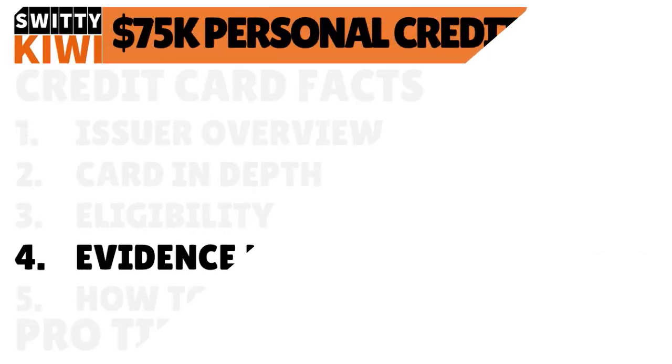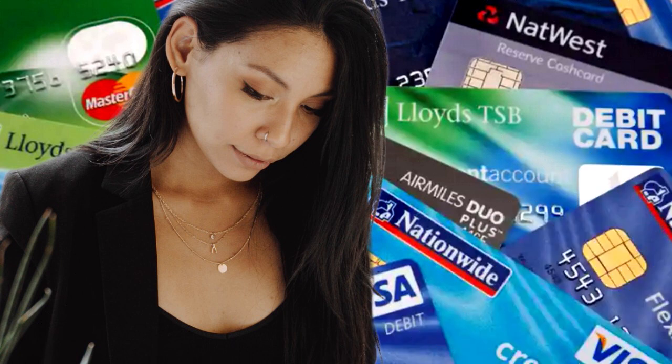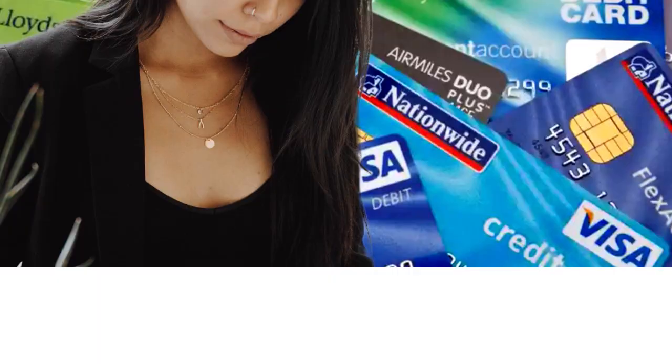Okay, and the evidence needed. You need a few pieces of information here. First, they will be asking you some questions on the credit card application itself, the form. They will ask you what kind of card you need, whether you are a tenant or homeowner, right? So if you are a tenant, for example, you will have to show them your monthly payment to your landlord. Or if you are a homeowner, then you want to show them your monthly mortgage statements.